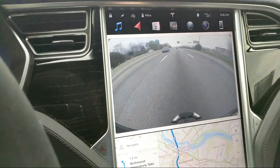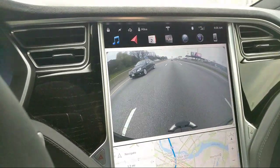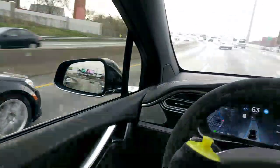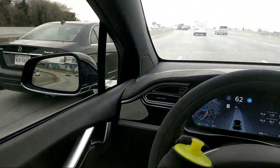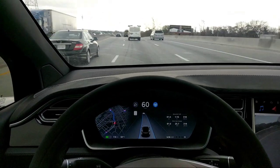You can see the car, still see the car, still see the car, right? You still see the car. Now, when you don't see it, well, it's right there. It's already right next to you. So there's really no blind spot with that wide angle rear camera, which is nice.